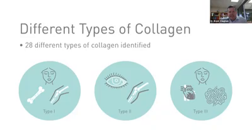And again, there is some type 3 collagen in your skin. And in just about any location in the body, you'll see there are multiple types of collagen within that. So the skin isn't just type 1. It's got some type 1, some type 3, and a few of the others all mixed in. But the majority of the collagen in your skin is type 1 collagen.